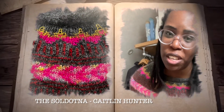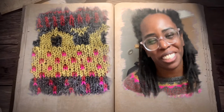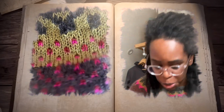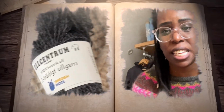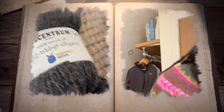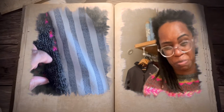Let me start with my first finished object this year, the Soldotna by Caitlin Hunter, held dear. It's my most worn knit, and this is what I allude. I love the yarns, the fit, and how quickly it conclude. But sadly, this yarn, though I've praised it before, isn't as strong as others I adore. It's fragile with snags and a few little pulls.